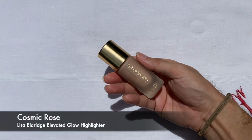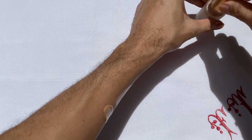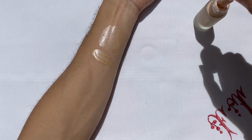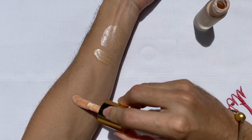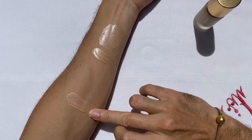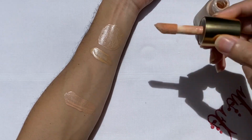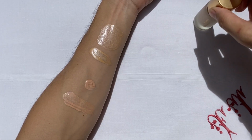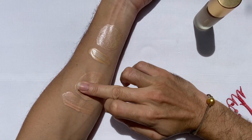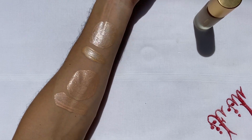Now the next color that we have here is the one called Cosmic Rose. It has a much rosier tone to it, and I'm going to apply the product straight again from the doe foot. So it still delivers a very generous amount of product. It's still very easy to blend out with the fingers, and I think the Cosmic Rose has a much more beigey, rosy tone, almost skin-like. It kind of disappears into my skin as I swatch it here. But I do have to say though that it still has that very nice pop of color, very beautiful.